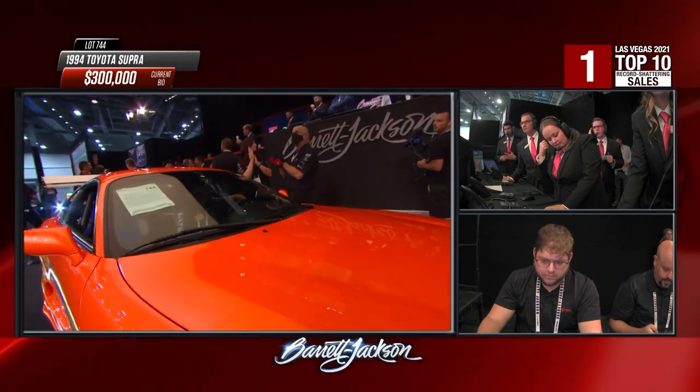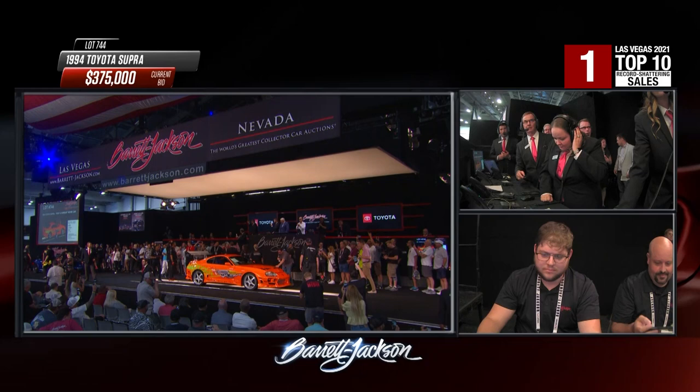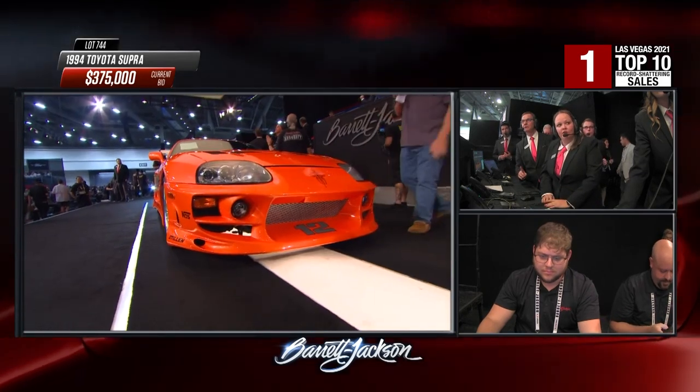This is a fourth generation Supra. These were built between 1993 and 2002. And while they do have a steel unibody, they were creeping in the use of lightweight metals, including an aluminum hood, which has been sliced a bit here for effect on the movie car.